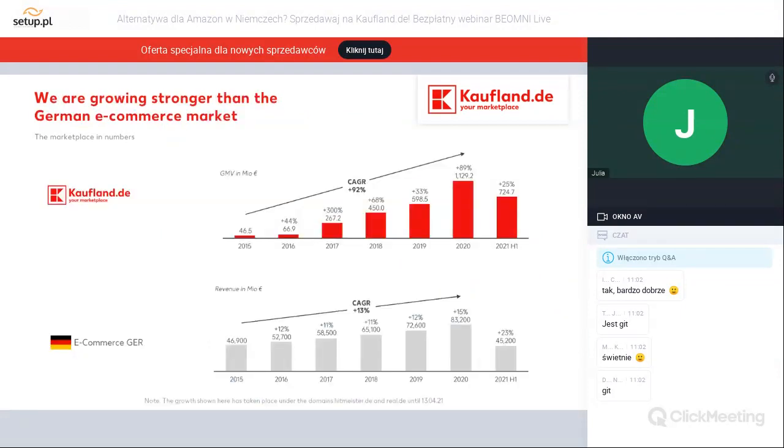Of course, my presentation will mostly focus on the online business. So here I have some figures on the growth of our online business Kaufland.de, so of the marketplace. Here you can see these two charts. In the top, you can see that our marketplace has been growing by 92% on average over the last few years. If we look at 2020 alone, we grew by 89% in terms of GMV. And we don't have the numbers yet from the last year, but it also went very well. Compared to that, the German e-commerce market is growing by an average of 13% from year to year, and our strong and rapid growth makes us one of the fastest growing online platforms in Germany.